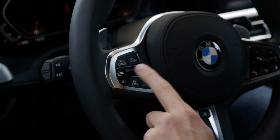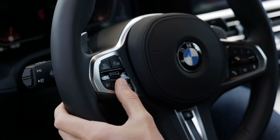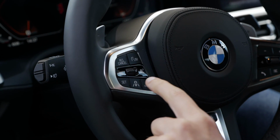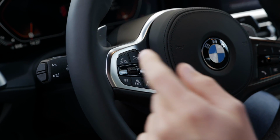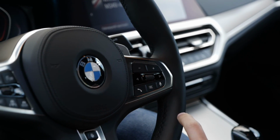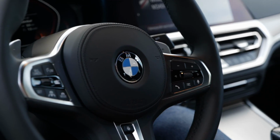You can set the distance in here, optional ACC, the adaptive cruise control, also with this highway pilot mode. Depending on the market, it works more or less. It just depends on the regulations. A car can do more than some of the regulations allow in some markets. And on the right side, you can use the voice command. If you don't say hello BMW, just click this button or pick up the phone and so on, or adjust the volume. That's about the steering wheel.